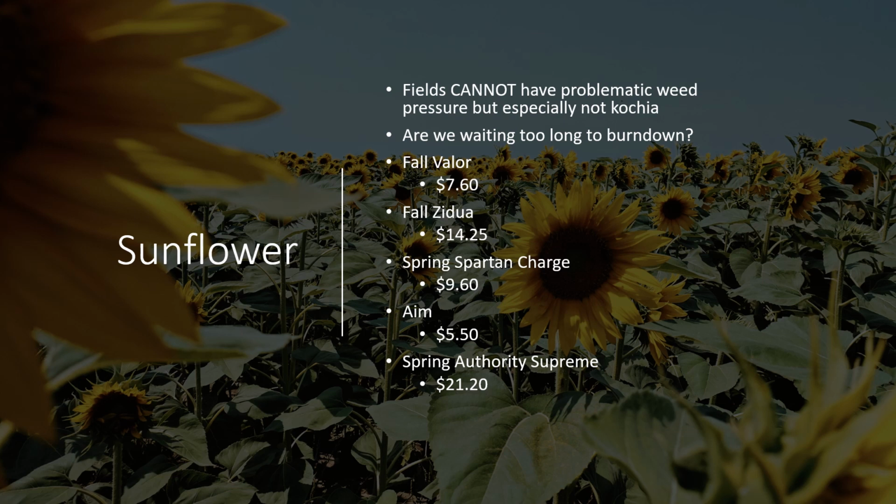I also noticed this last season walking a few fields after we had done a burn down with AIM. The kochia looked like it was dead when you were just driving through the field, but when I stopped and got out and got down on my hands and knees, I noticed that the very top of the kochia plant still had a tinge of green. It took about a week or so for it to essentially recover and start growing again.